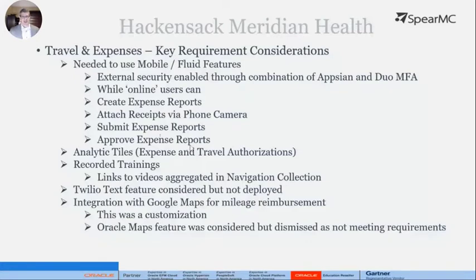A lot of approvals still are happening at your desktop, but they are with the Fluid functionality.